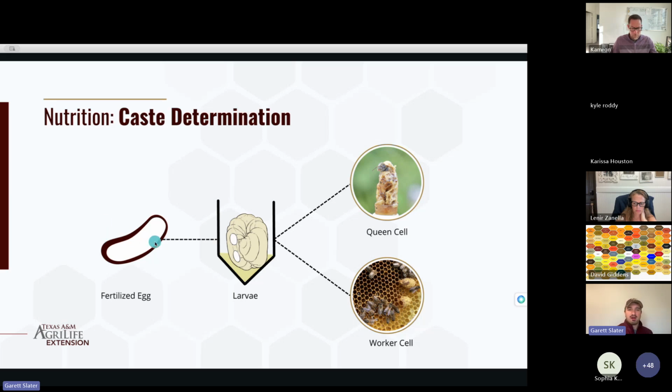Basically every fertilized egg is on a good trajectory to be a queen or a worker until about day three larva. At that point, they can be pushed on either the queen trajectory or the worker trajectory. The only thing that determines queen versus worker is how big the cells are and how much food they receive during development. In a situation where a colony needs to raise a new queen, they choose one of the young larvae, somewhere between 1 and 3 days old, and they want that to become a queen. They make these cells really large so they can feed them 2 to 3 times more food than a worker.